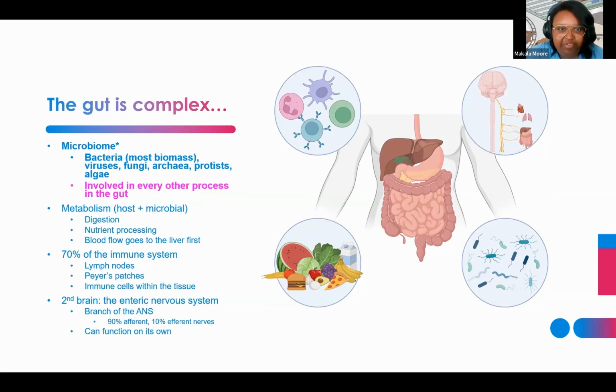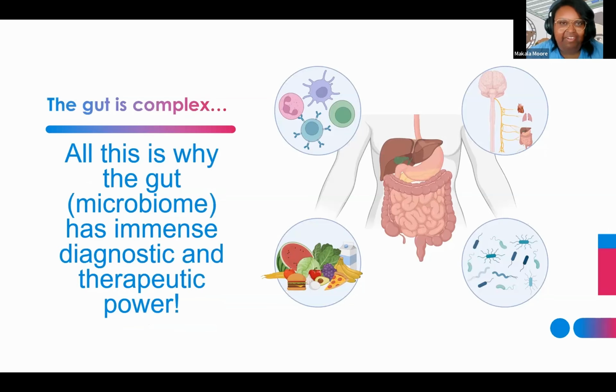It is part of the peripheral nervous system, and if you sever its connection with the brain, it can actually still function on its own. So your gut will still contract, you'll still absorb nutrients and all of that. And I think the most interesting part of gut-brain communication is that 90% of that communication is actually the gut talking to the brain. And I think all of these complexities and all of the things that the gut does is why the gut microbiome in particular has really immense diagnostic and therapeutic power. Pretty much any disease you want to study will probably have some correlative changes in the gut microbiome, but the real challenge is determining if it's a response or if it's a cause.